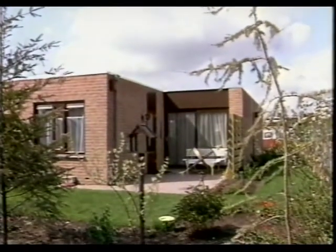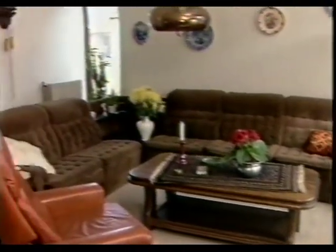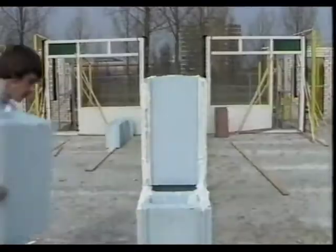A new house, a comfortable dwelling, with low heating costs and good sound insulation. A house built using a new method, but with a traditional material, gypsum.